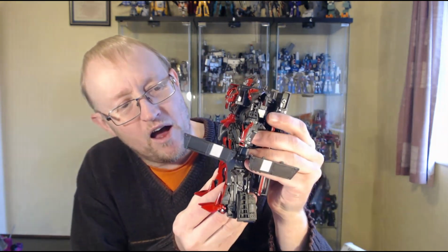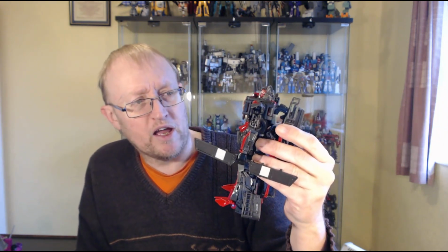Then in May, Studio Series Sentinel Prime. Now, I've got the original Dark of the Moon Voyager Sentinel Prime. I picked him up at an NEC Toy Fair a couple of years ago. That ain't a great figure. It's got a lot of grey plastic on it. The transformation's a bit weird. The one I got was missing some of its accessories, but it still transformed into the vehicle mode okay.